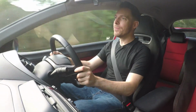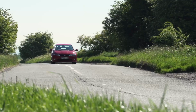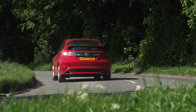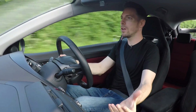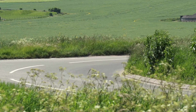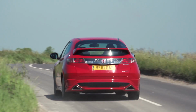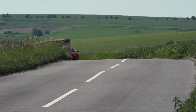Whereas this car and the Civic before it suddenly feel like much more modern cars. They're locked down, they're planted, they're much more glued to the road. In fact, this one feels so planted that it kind of feels like a proper touring car for the road. There's so little body roll in it, it just feels flat, super direct and responsive. And on this smooth road, it's really, really good.